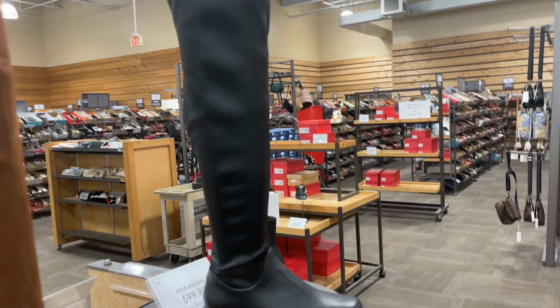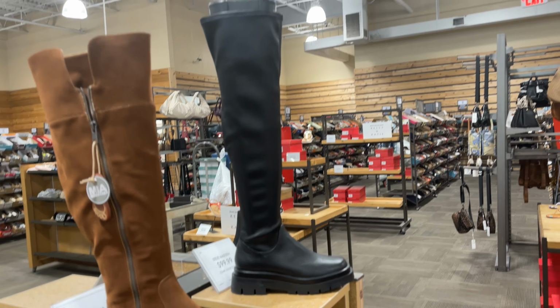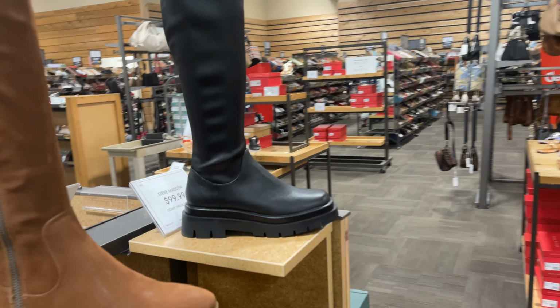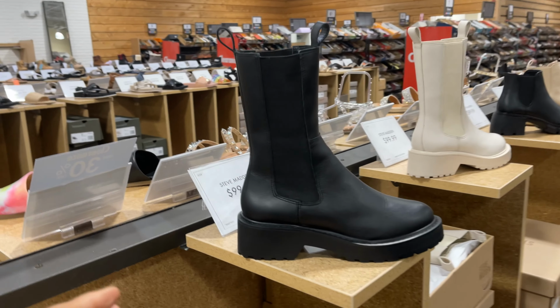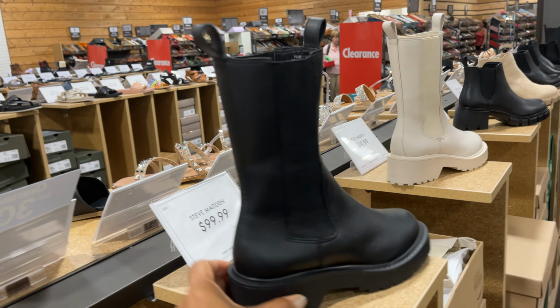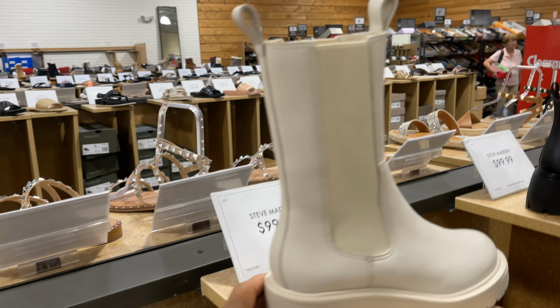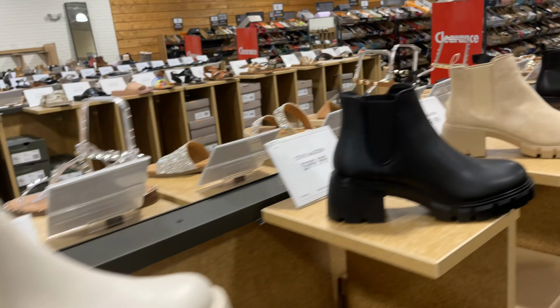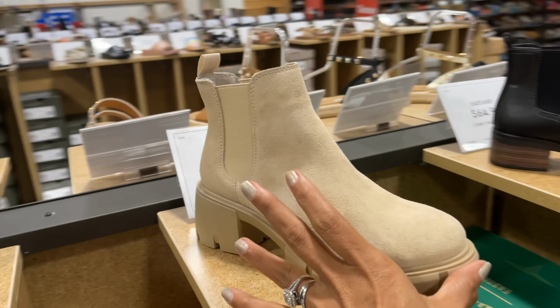Madden, real tall for $100. These are Steve Madden for $100. They have it in the off-white, also $100. $100 Steve Madden. This is also Steve Madden.